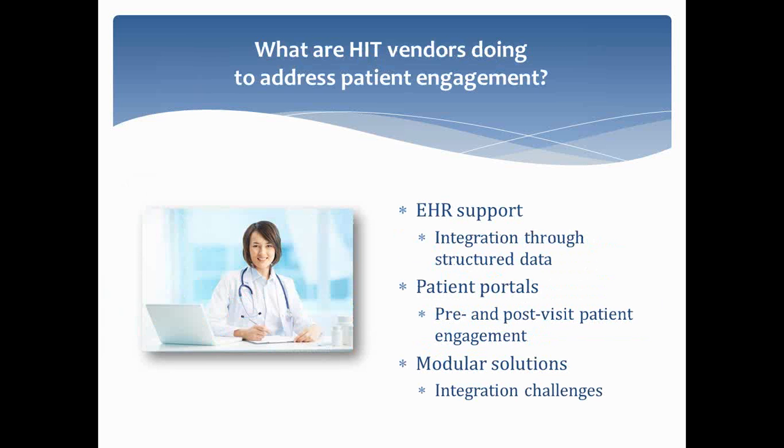So what are HIT vendors doing then to address patient engagement? What sorts of technologies are available? Sure. In the first place, EMR has been a major subject of healthcare IT for the past 15 years. We can say it's a core or a first step for patient engagement. Without an EMR, it's sort of difficult to engage a patient. You need to have that structured data to support that integration to the patient portal or to the other system. Obviously, the ability to display the information that's being collected from these systems to the provider in the encounter, and then also reporting, understanding who your patient population is. There's a tremendous amount of resources in EMR to do that.